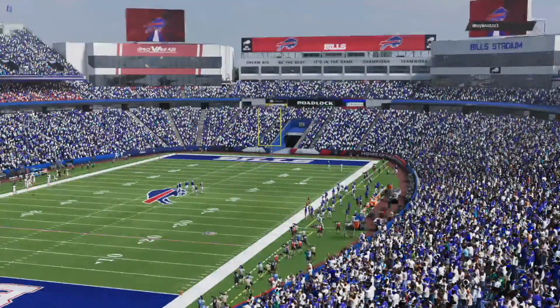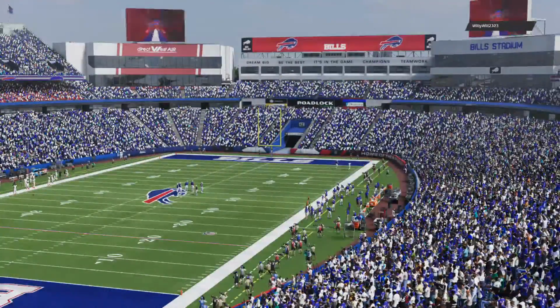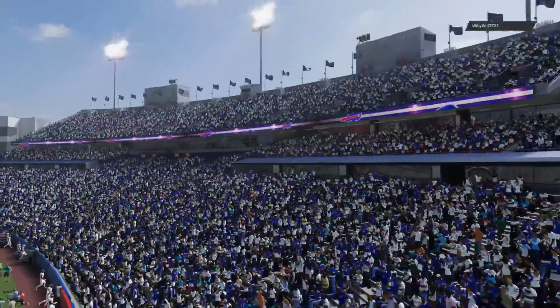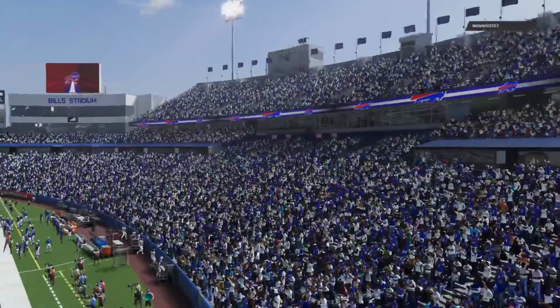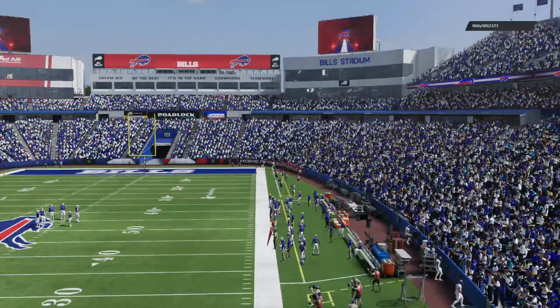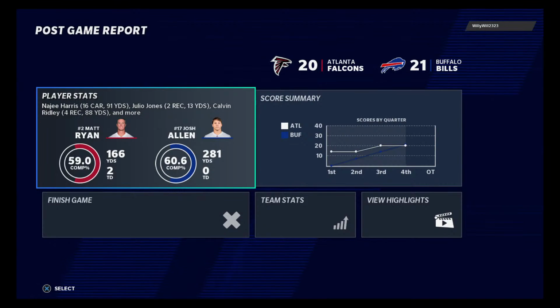So for Buffalo, they're on a nice early roll as they move to 3-1 with a win here. And they will hit the road next week to take on the Miami Dolphins. Meanwhile, for Atlanta, they'll drop down to 1-3. And they'll look to get back in the winning column next week as they head to Foxborough to face off against the New England Patriots.